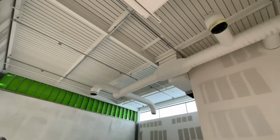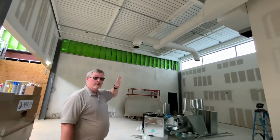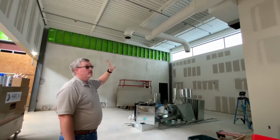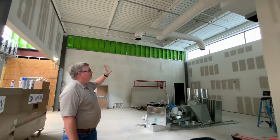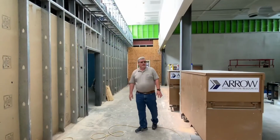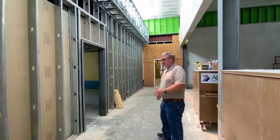So the ductwork will be exposed in some areas, not every area, but a lot. It's still efficient-wise. It's a special insulated roof panels that are designed for this kind of application. So we feel like it's going to be a good look when it's done. Now we're getting ready to move into the original existing ECC area.